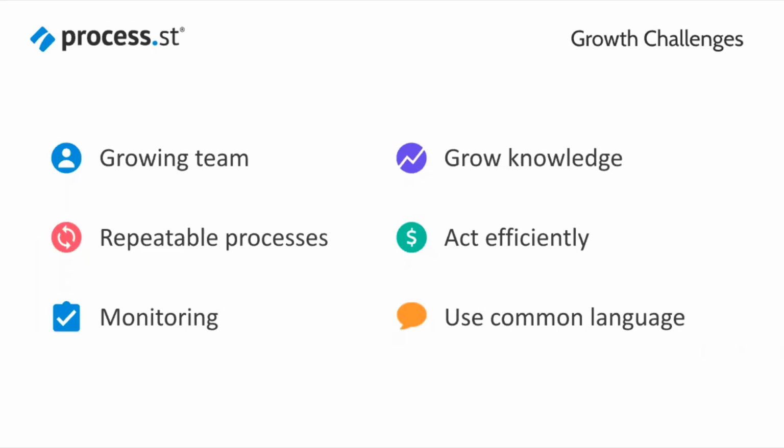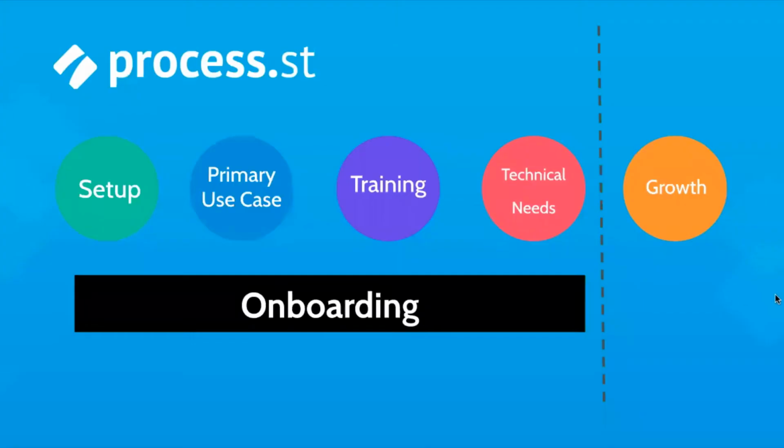I'm happy to speak about how Process Street has impacted our client success team more generally. If you have any questions, feel free to put them in the Q&A, as Blake noted. But let's pivot now to the topic of client onboarding. Before showing you some of the solutions we created to help us scale, I want to define client onboarding.